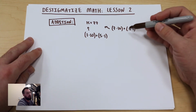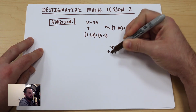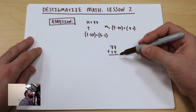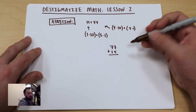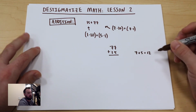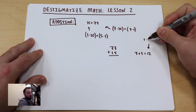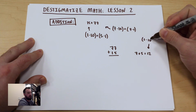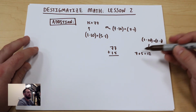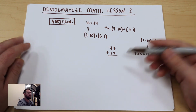So when we're adding 77 plus 15, what we first do is we take the 7 and the 5 and we add them. And what we end up with is 12. So if you take 7 plus 5, you get 12. Well, 12 now consists of 1 ten and 2 ones.